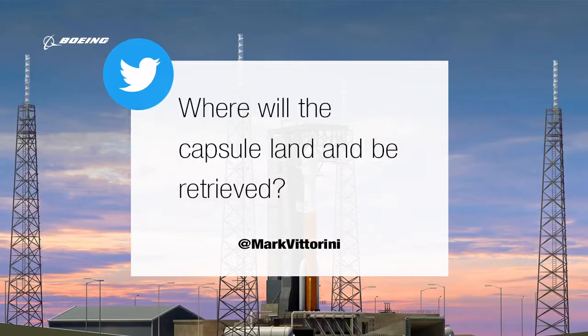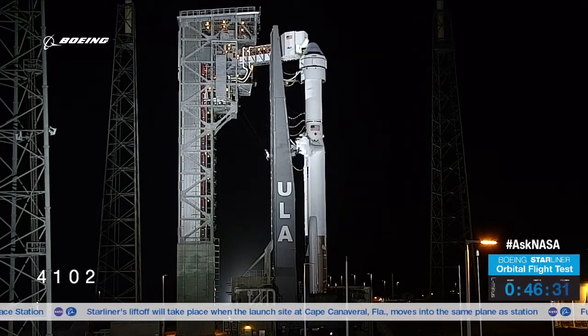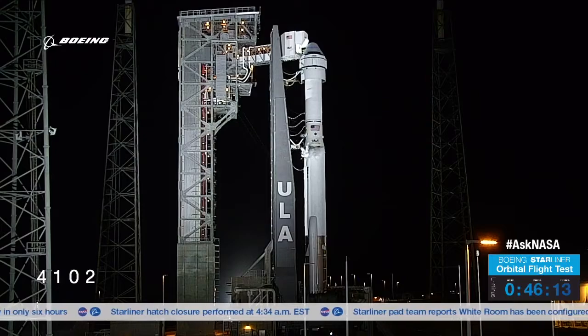So we have 5 landing sites out in the western United States. Wherever we land depends heavily on where we are when we undock. So right now, if we stay on schedule for landing on the 28th, we'll land on the White Sands Missile Range in New Mexico. And you can also follow us on Twitter at Boeing Space and at commercial_crew. Use the hashtag Starliner. Show us how you're watching today's launch. And as we mentioned before, we are launching from Cape Canaveral, located on the eastern coast of Florida.